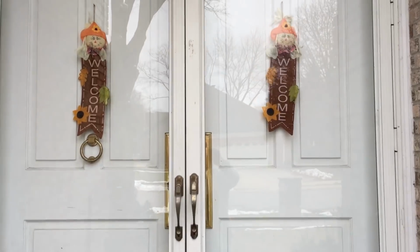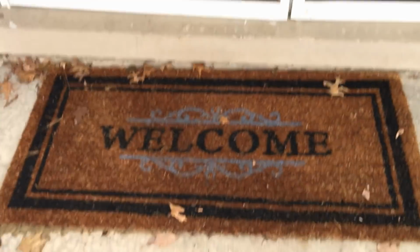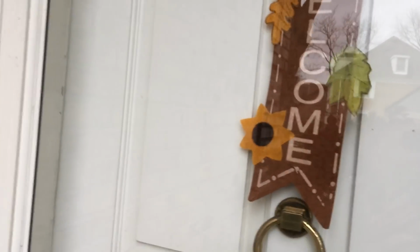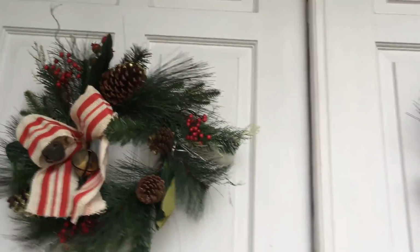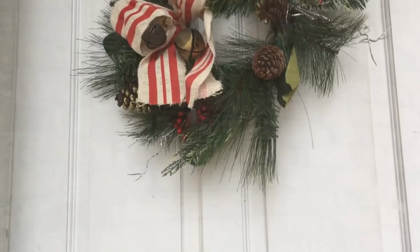Okay, so this is from Thanksgiving. And I'm almost positive I have a Christmas mat. So we will take Thanksgiving down. I'm not sure I can do this with two hands, but hey, worth a try, right? I have to fix this a little bit. Okay, one door, two doors. Let's hope the screen door closes on top of them.